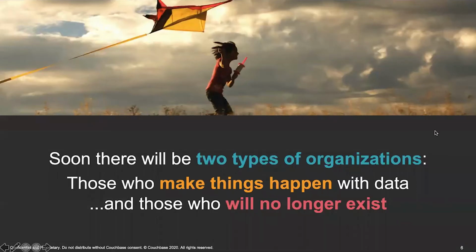So soon there will be two types of organizations: those who make things happen with data, and those who no longer exist. And we've seen this time and time again. The one company that keeps coming to mind is Sears and Roebuck, that just did not evolve, and I don't know if they're in business or not, but they're pretty close.